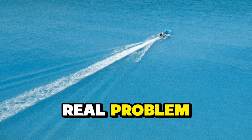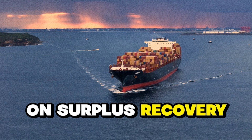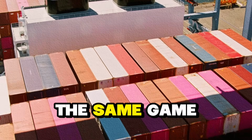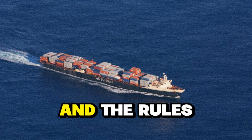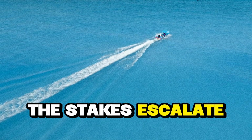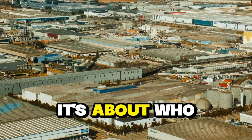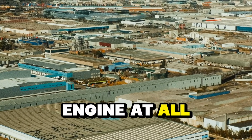But here's the real problem. When your competitor's export pricing is based on surplus recovery and yours is based on cost recovery, you're not in the same game anymore. You're playing Monopoly, they're playing chess, and the rules don't reconcile. This is where the stakes escalate, because it's not just about who makes a cheaper engine, it's about who controls the industrial capacity to make any engine at all.